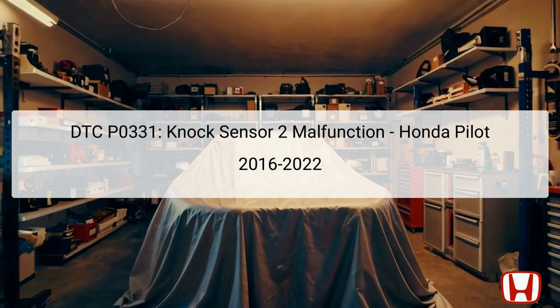Welcome to this detailed troubleshooting guide for DTC P0331, which indicates a malfunction in knock sensor 2 on bank 2 of the Honda Pilot models produced between 2016 and 2022. The knock sensor plays a critical role in monitoring engine performance by detecting engine vibrations caused by knocking or pinging. This sensor helps adjust ignition timing for optimal engine operation. Understanding its location and function is essential for effective troubleshooting.